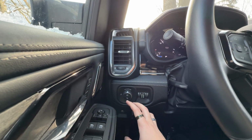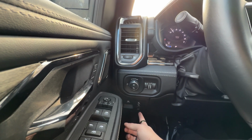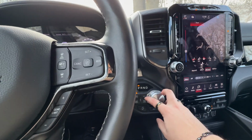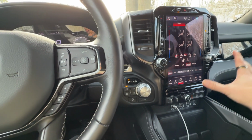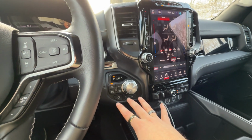Left-hand side, we have our illumination controls as well as our lighting controls, very standard stuff. And then we have the ability to move our pedals forward and back in case you're a short king. I like to have them as far away from me as possible. I got a little bit of a longer leg. And we have this knob control. I know some people don't enjoy this, but honestly, driving Rams for the past 2 years now, I've kind of gotten used to the way that this operates. I don't mind it. I always turn this auto start stop off because it's very annoying.